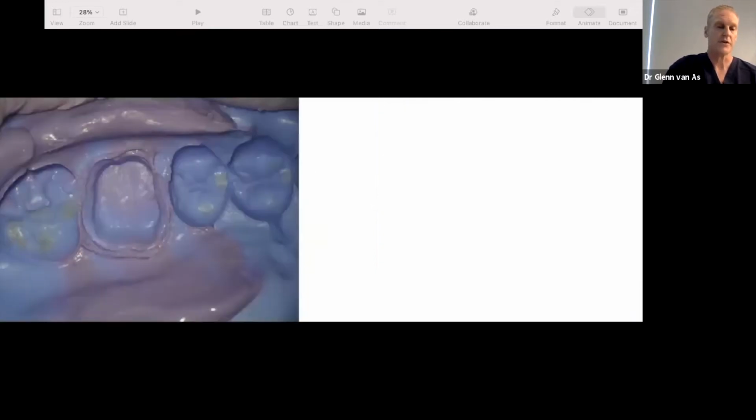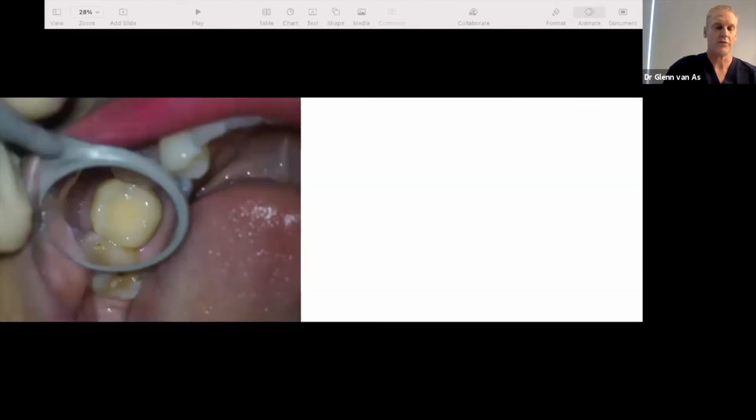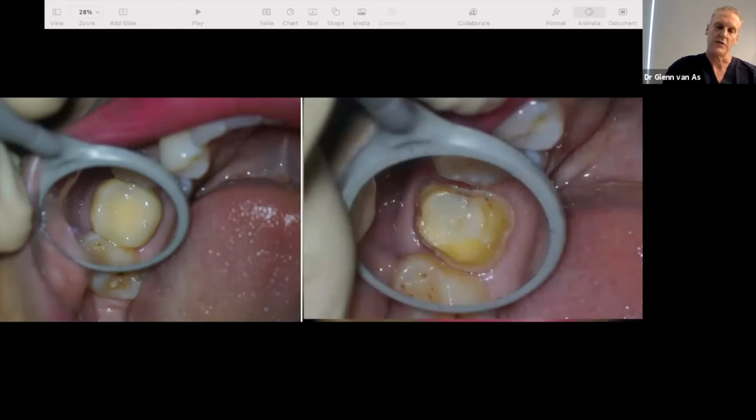Here's the impression. You can see the impression here in light and heavy body, and the provisional was placed. The patient came back 2 weeks later, and what's routinely interesting when you take these temporary crowns off is the healing on the tissue is absolutely incredible. When the patient comes back, they'll say, yeah, sometimes I got a little bit of sensitivity for the first day, but then it was gone.